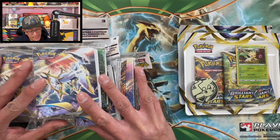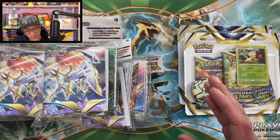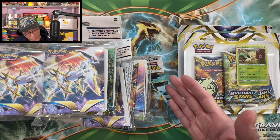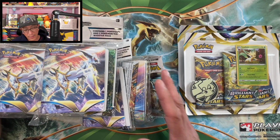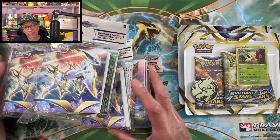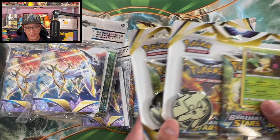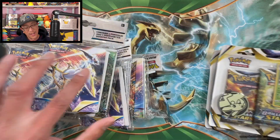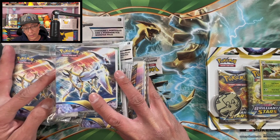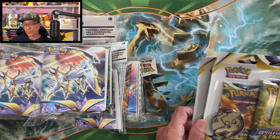All right, so here we go. I got these mini portfolio blister packs still. I'm hoping these won't be a failure. These have mostly been duds for me. And I got the 3-pack blisters. These, I think, have the best pull rates, and these have the worst ones. So let's see which of these will produce the hits.